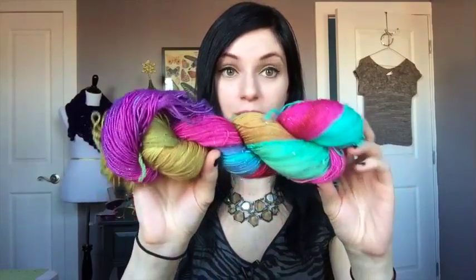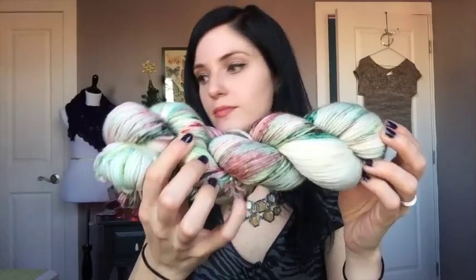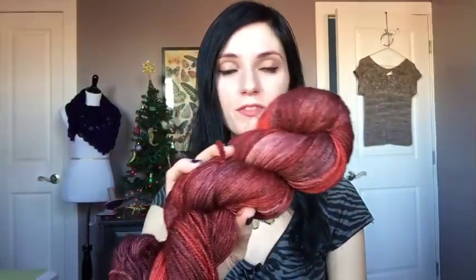I will have some Jilted Rose in the shop on various bases. I will have, and this is not reskinned yet, so it looks kind of messy right now, some Octopus Garden in the shop. And I will have Deck the Halls. I will have some Mexican Hot Chocolate on various bases. This is it on Luft.